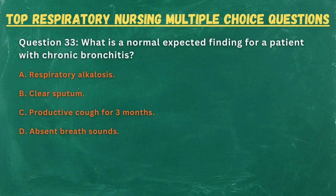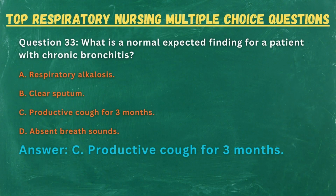Question 33. What is a normal expected finding for a patient with chronic bronchitis? A. Respiratory alkalosis. B. Clear sputum. C. Productive cough for 3 months. D. Absent breath sounds. Answer: C. Productive cough for 3 months.